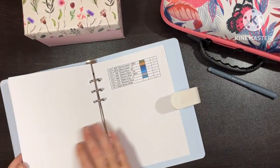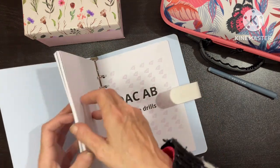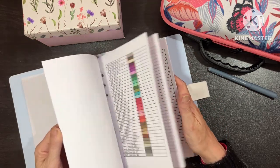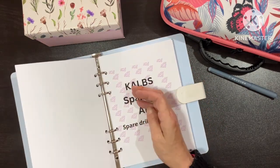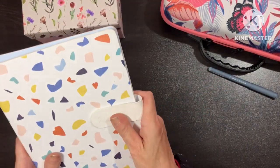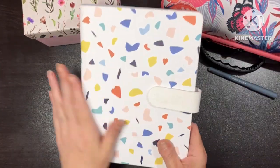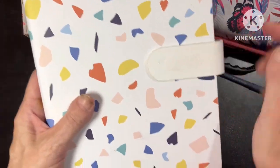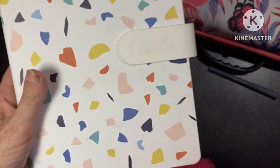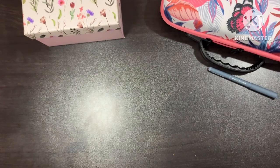If you're interested, I have Diamond Art Club ABs. Then I have normal ABs, which is the one DMC. And then I have my normal DMC ones here. And if you buy them, you don't get them in a folder. This is actually a folder that I bought from a local shop. It was a diary, if you can see. And I got nail varnish and took that off. But it's just handy to keep all my little spare drills in.